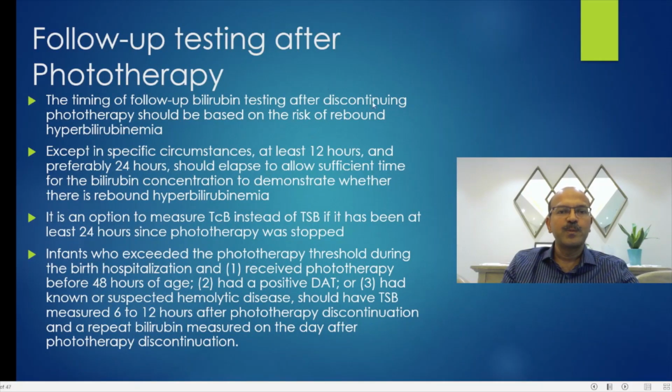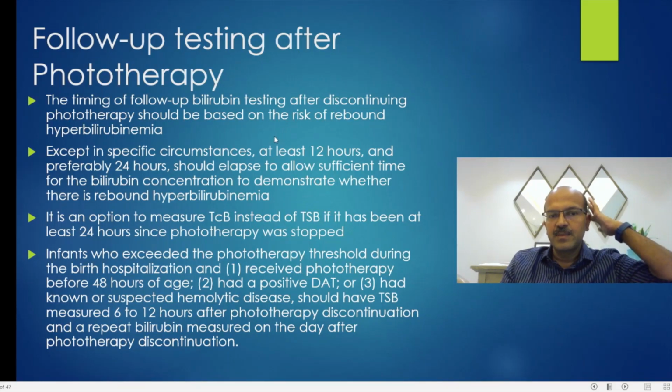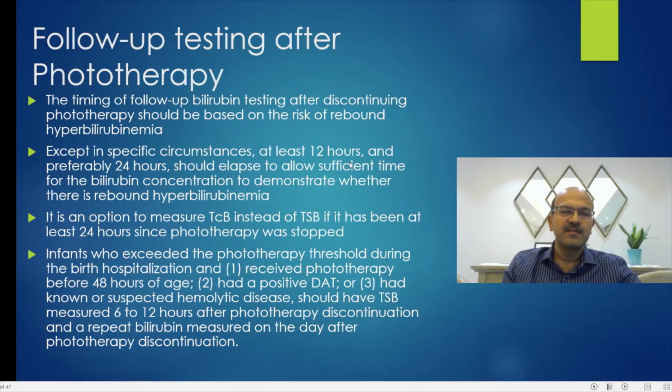The timing of follow-up after the discontinuation of phototherapy should be based on the risk of rebound. Except in specific circumstances, at least 12 hours should be given, so you don't want to repeat it very soon unless there is a risk factor, and preferably 24 hours should elapse to allow sufficient time for the redistribution to happen and to demonstrate whether there is rebound or at least a risk of rebound, because as I said, it can continue increasing for the next 2-3 days as well. And one measurement at the clinic level may not be enough. If you see an increasing trend but it is below the treatment level, you may need to bring them back at 24-hour intervals to the clinic.